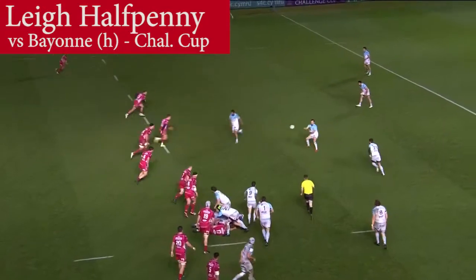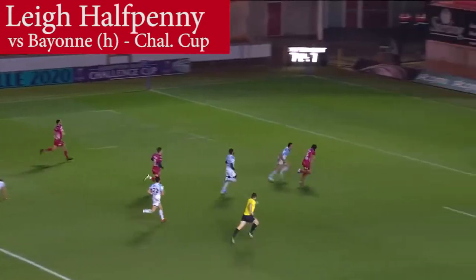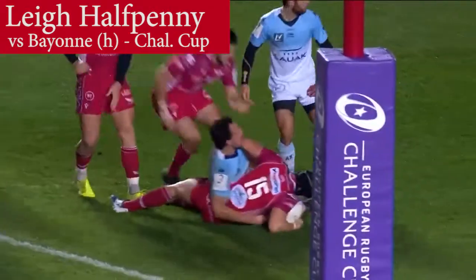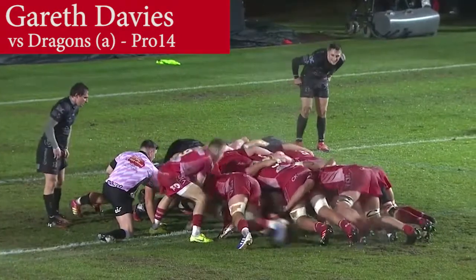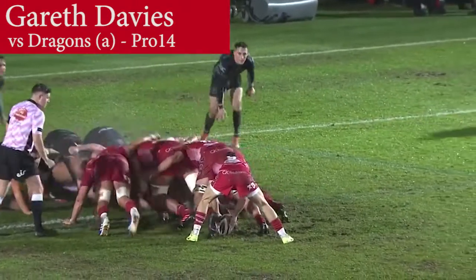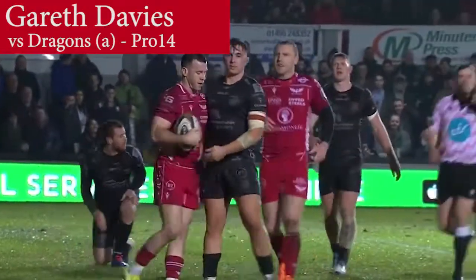From the front row, Scarlets coming up very fast in defence still, and it's going to be a try for Lee Halfpenny. Good finish by Halfpenny, try. Eventually, either side of the scrum, difficult to defend. Scrum goes to Gareth Davis, that's back inside. And that is the opening try of the match.